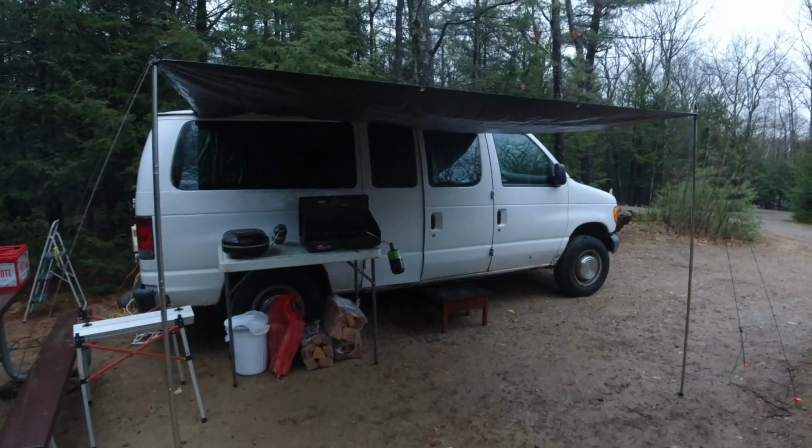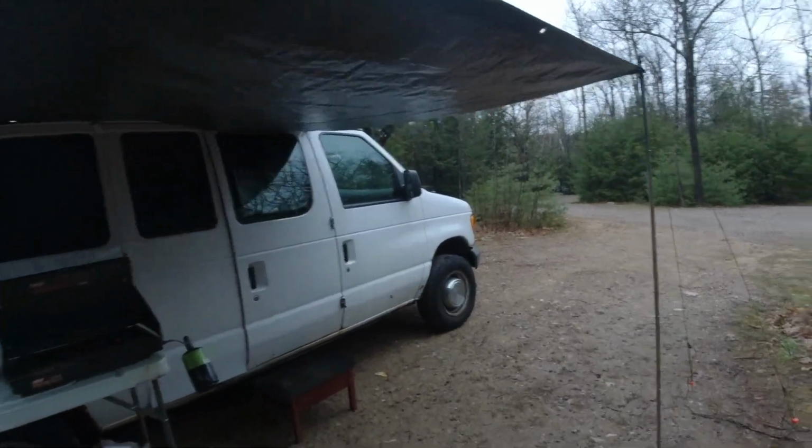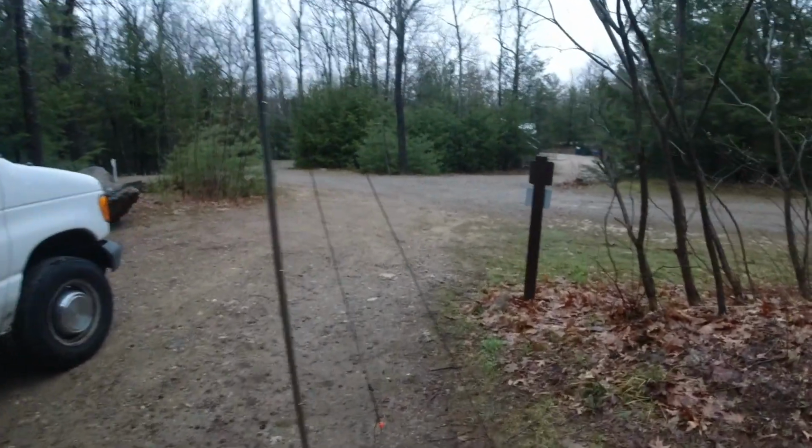Got some exploring around this area I wanted to do, and just wanted to get out for a little bit and get away from the city for a couple of days. That's all I'm doing. A little different setup than what I usually have here. So I've got the awning set up again like I did before, with a few little improvements to it this time.